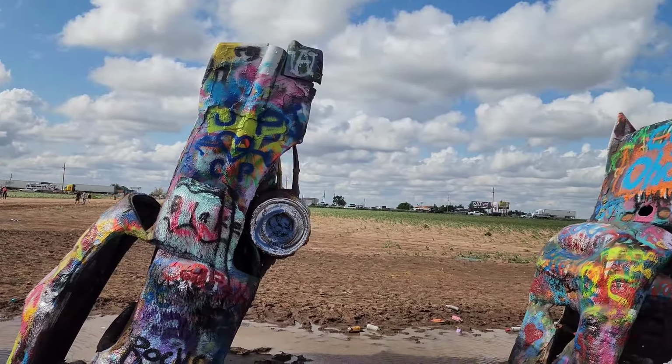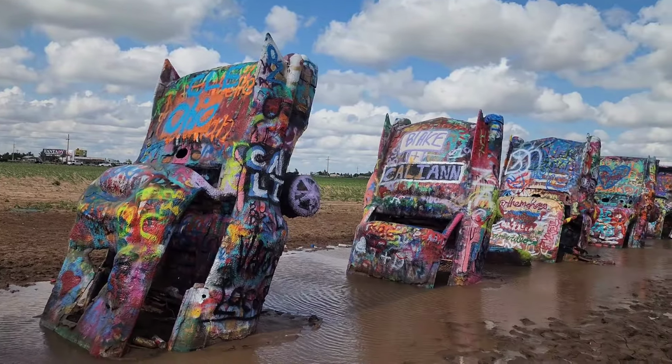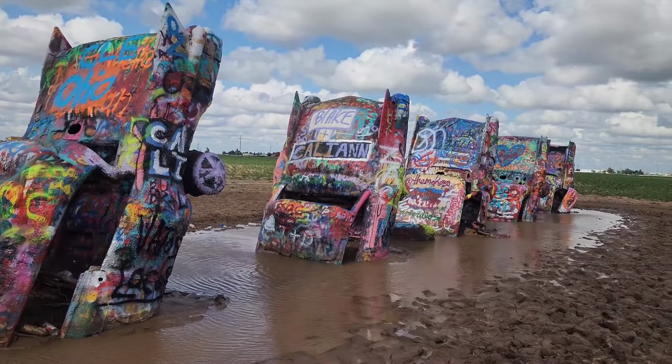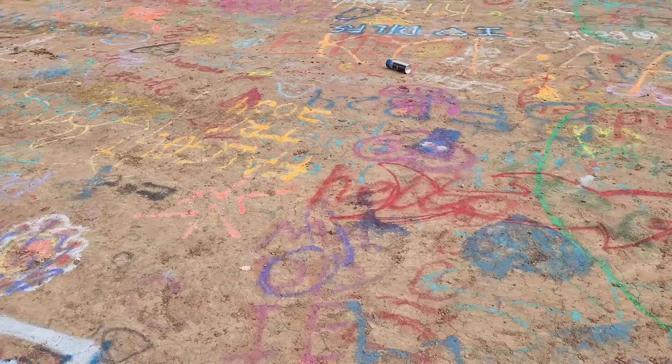Now, what you'll find is these things get all painted over so much. Like a day later, a lot of it's brand new, different stuff coming out here. Now, this one I never quite understood, but I guess it's the big thing. They're painting the ground.